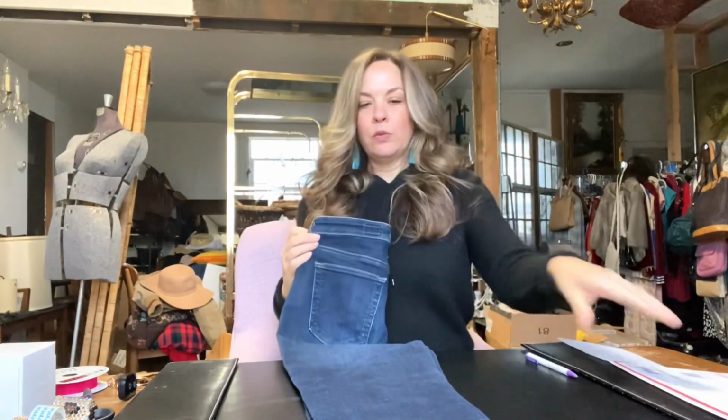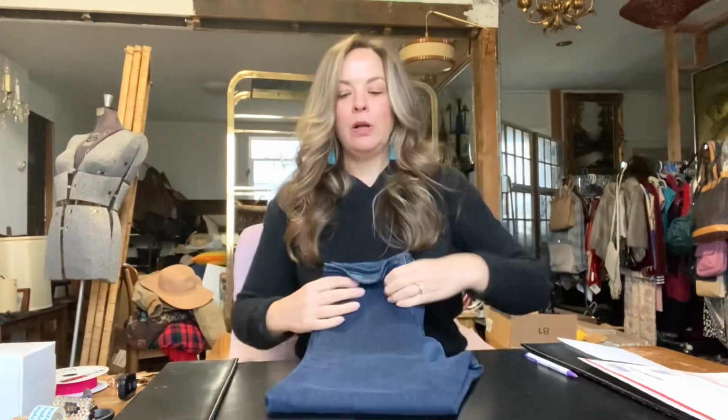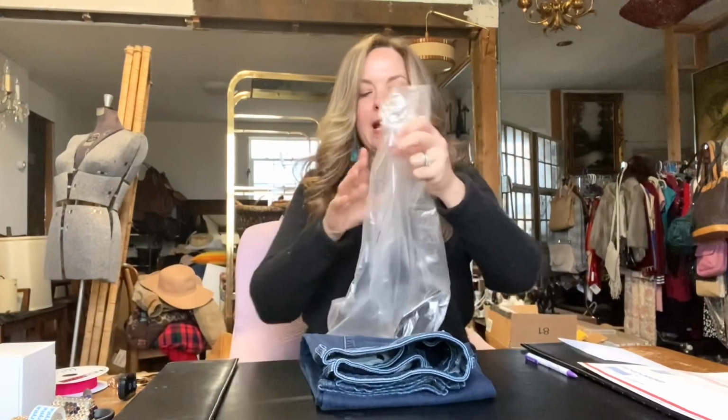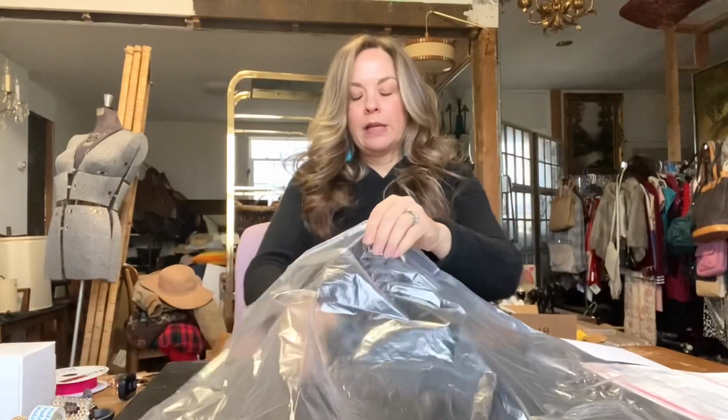A new rack had rolled out, and they had multiple pairs of AG jeans that looked like they were barely worn, and they had them priced at $4.99. So I thought that was pretty reasonable, and for some reason, when there's multiple of an item, I'm more apt to pick it up. I just think it makes it easier to list. So I decided to pick them up.